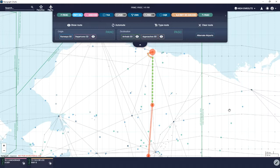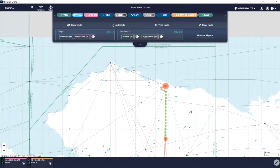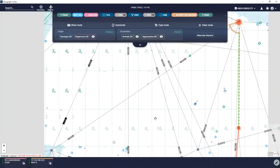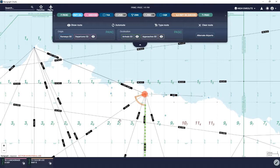After that, continuing northbound is the Chandelier Lake NDB. Of course, we're going GPS, and into ILS runway 6 at Deadhorse, also known as Prudhoe Bay. So here's our route that we have laid out, departing.